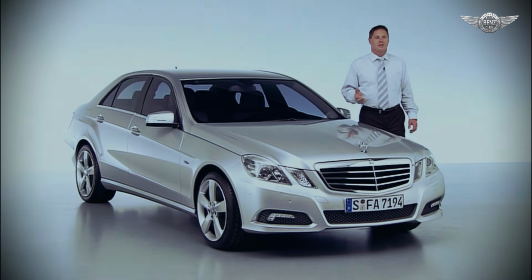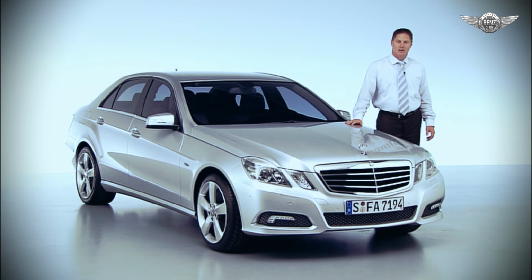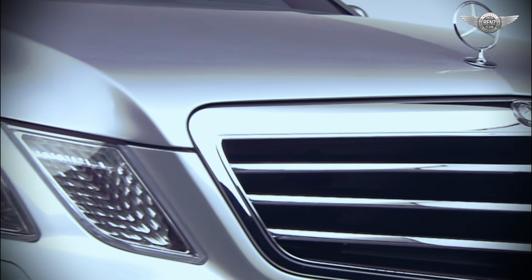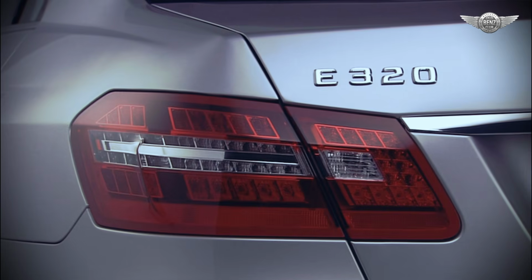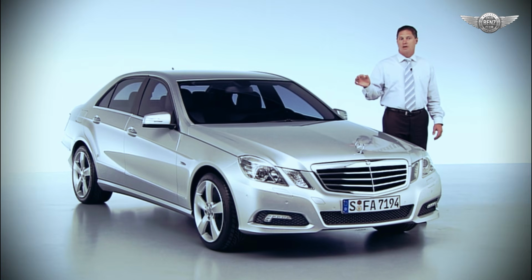Each and every model from Mercedes-Benz has its own and very special character, and so does our new E-class. The E-class for us is the best business limousine of the world, and so the design should transport a lot of values like safety, security, sophistication, but also fascinating design, of course. With the new E-class, we created a look which is contemporary, modern, but also very self-assured and status-like.